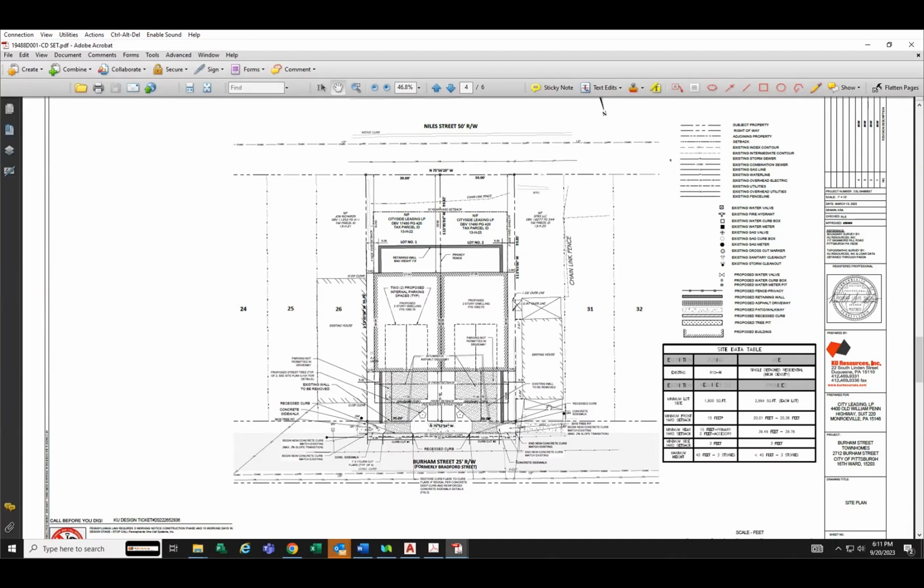Otherwise, the rest of the permitting is pretty straightforward because it's only 2 lots. The Pittsburgh Water and Sewer Authority permitting is pretty easy. Driveway permitting, address permitting, all pretty typical. So really, it's just the variance here that we are seeking. That's really the only thing that's kind of unusual.